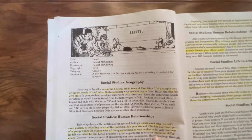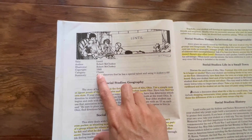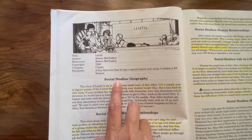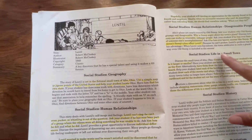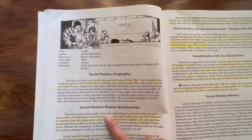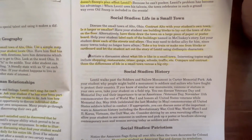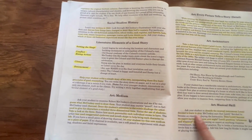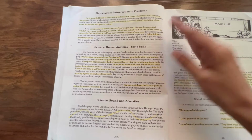Okay, so here is a book that you'll be reading, Lentil, and we have the title, author, illustrator. The category is it's a classic. Summary, it's a boy discovers that he has a special talent and using it makes a difference. And so you will read the book to the child at the beginning, and then you can pick one of these to do: social studies, geography, social studies, human relationships, and it gives you different activities that you can do that reinforce what you're also learning inside of the book. Then it has literature, elements, art, different art things that you can choose to do. Like most curriculum, you can choose to do one or none of them.